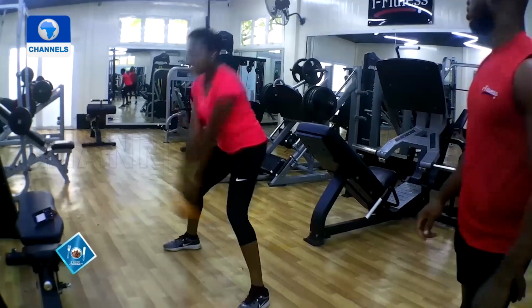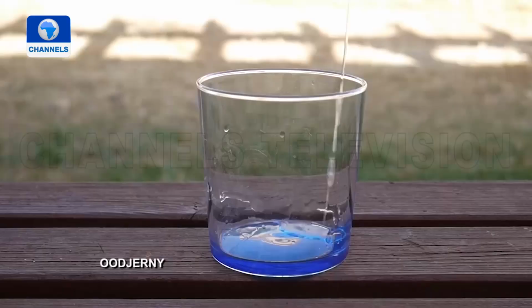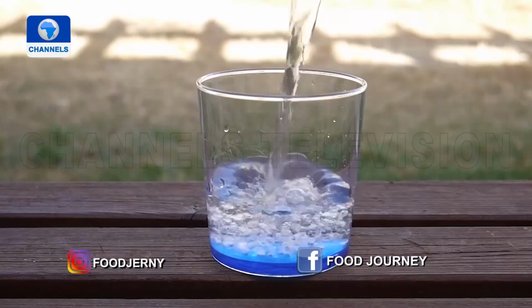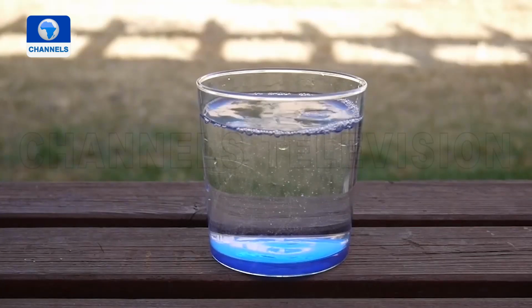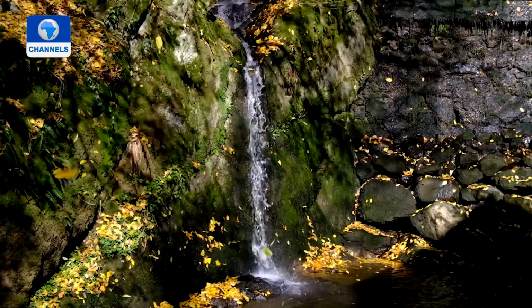A word on hydration. Sweating means you're putting in effort, and replacing water is really important. You should be drinking before, during, and after any workout to replace lost fluids. And by the way, your pee should be crystal clear every tinkle.